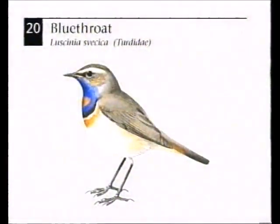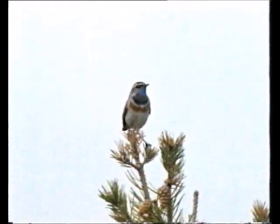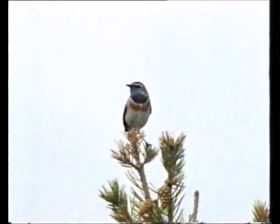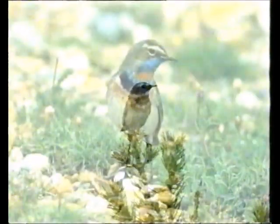Bluethroat. If ever you are on the east coast and you see the back of a dark brown bird disappearing into a bush or reed bed, look carefully at its tail pattern. If it has deep red patches at the base of the tail, it will be a bluethroat, so wait patiently for better views. With luck, it could be a stunningly plumaged male. The blue throat of a male is of course diagnostic.